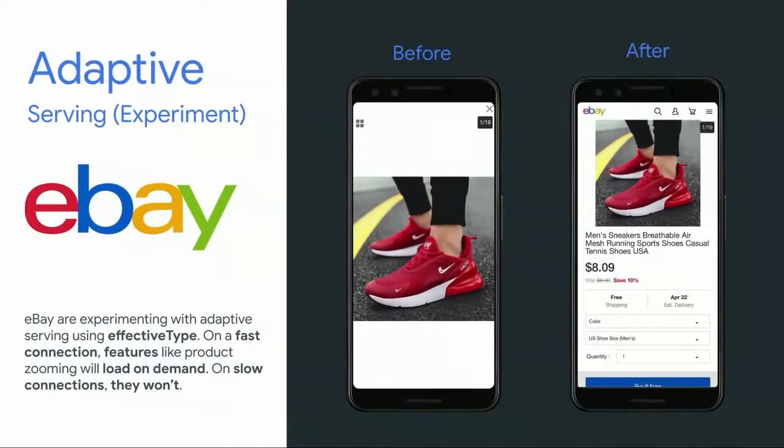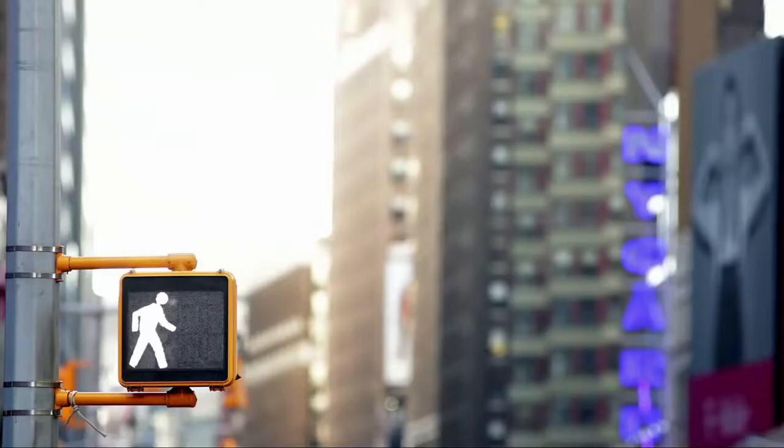And finally, we've got eBay. eBay are experimenting with adaptive serving using effective type. If a user is on a fast connection, they'll lazy load features like product image zooming. And if you're on a slow connection, it isn't loaded at all. eBay are also looking at limiting the number of search results that are presented to users on really slow connections. These strategies allow them to focus on small payloads and really give users the best experience based on their situation. So those are just a few things that people are doing with adaptive serving.